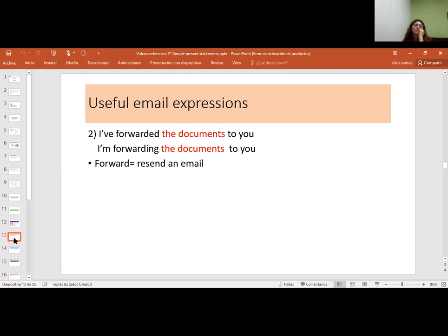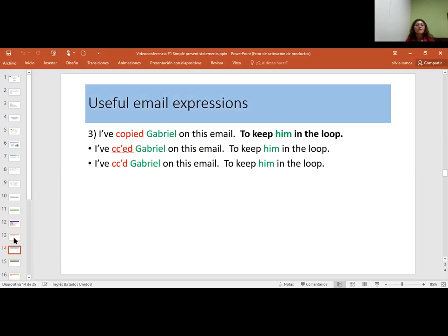Luego, tenemos acá, cuando usted reenvía correo. ¿Usted reenvía correo electrónico? ¿Cómo no, teacher? Muy frecuente. Entonces, usted va a poner ahí, I'm forwarding the documents to you. Or I have forwarded the documents to you. Está reenviando el documento. Va a utilizar cualquiera de las dos frases. Las dos significan lo mismo. Estoy reenviando el documento, o he reenviado el documento.